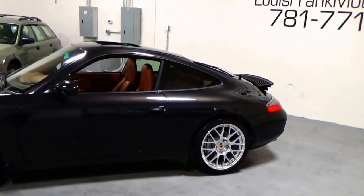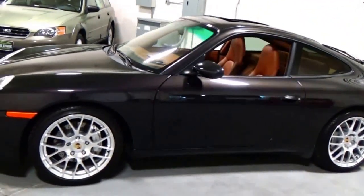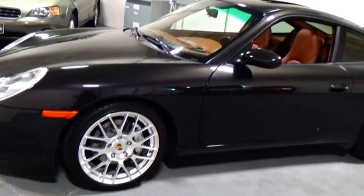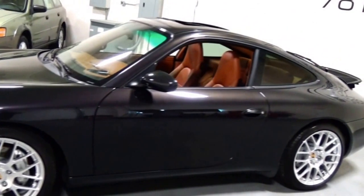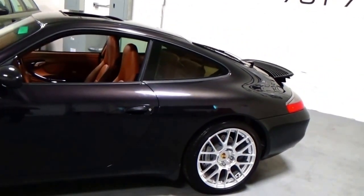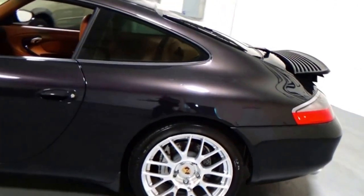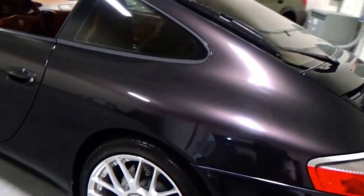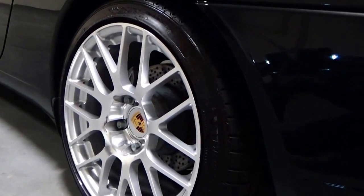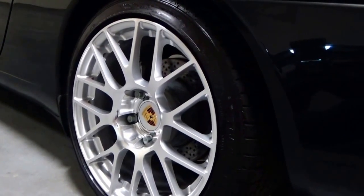It's the A/S3s. In the front, you have a set of 225/40 ZR18s. And offset in the rear, you have a 265/35 ZR18. And you can really see some of the offset here in the back nicely. Those rear rims inset, they look absolutely gorgeous.